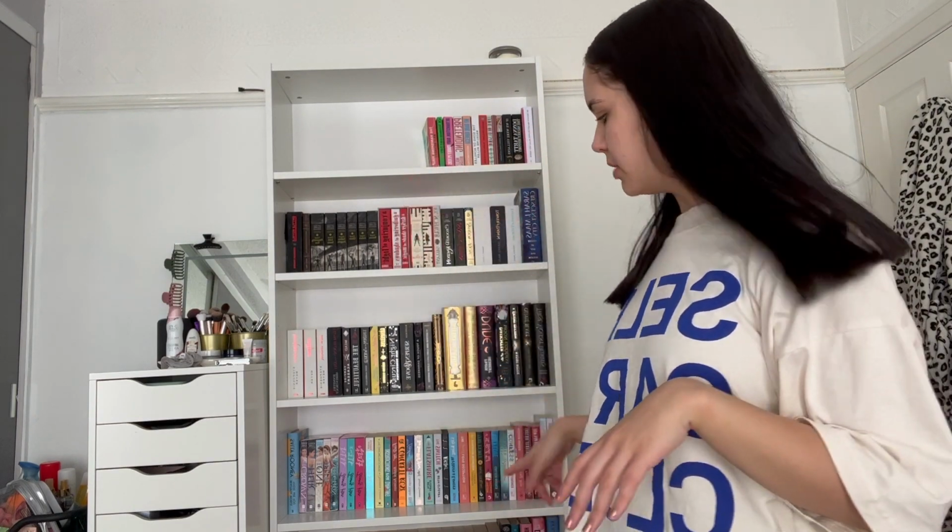Sweating, but I've realized I am gonna have room left over on the bookcase, so I'm gonna combine the top and bottom shelves and then have my top shelf be my favorites shelf, which I'm so excited about. I'm so glad that I get to have my favorites in here.